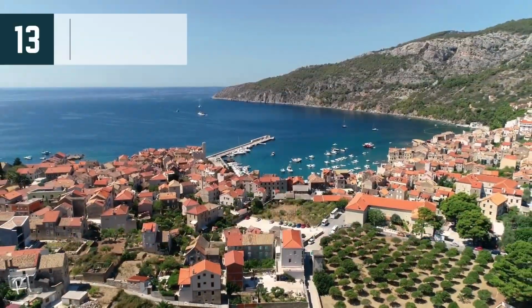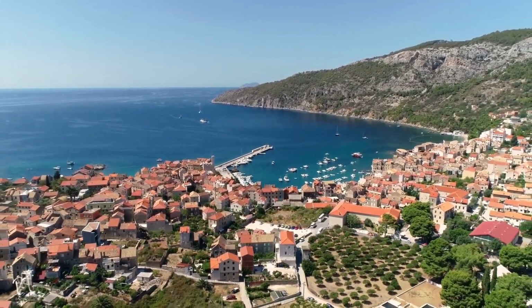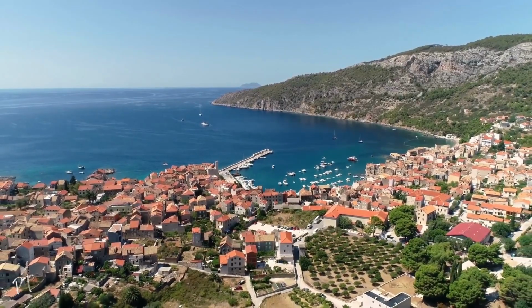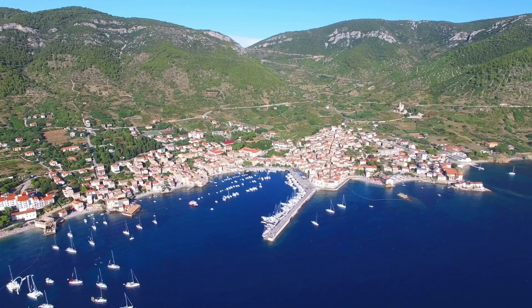Keeping with port towns, number 13 fits the bill perfectly with Komiža. Located even further off the coast of Hvar, we find the island of Vis, and the lovely fishing village of Komiža is nestled right on the westernmost side.